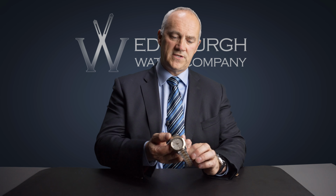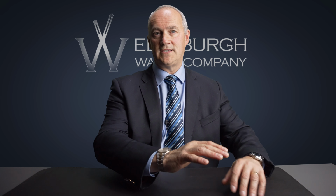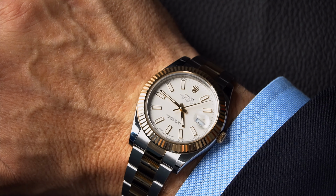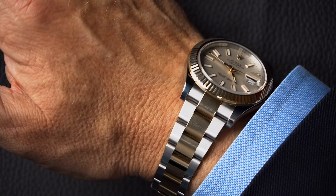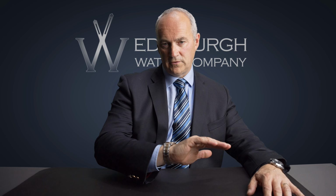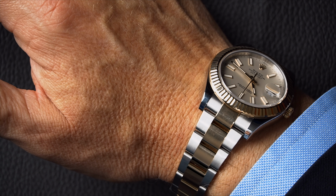I'm going to put this one on the wrist so you can get an idea. Now, many of you who watch these videos regularly will know my wrist size is an 8-inch wrist, so this is a perfect size for me. And there we go, you can just see it there. With it on my wrist now, it doesn't feel overly heavy. It's a little bit chunkier than the Datejust 41, which we'll see shortly. But I'll hold this up to camera as well. That just gives you an idea of the thickness of the watch. But I think overall, a really very attractive watch to look at.